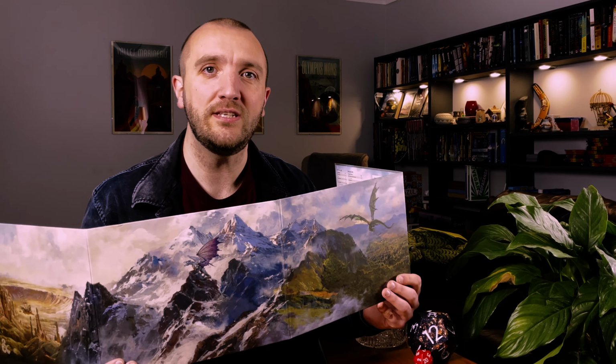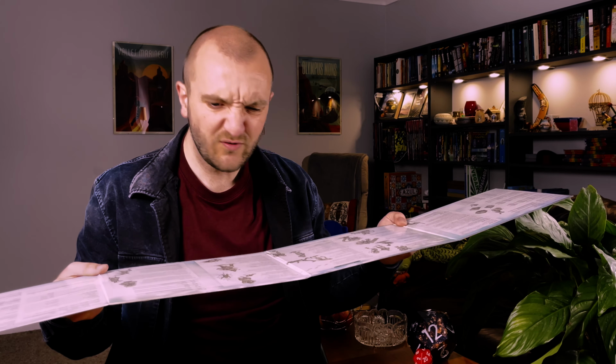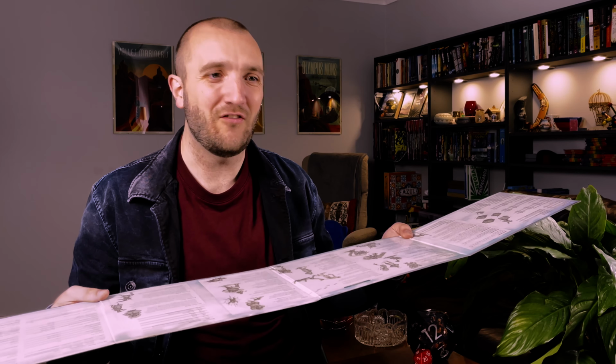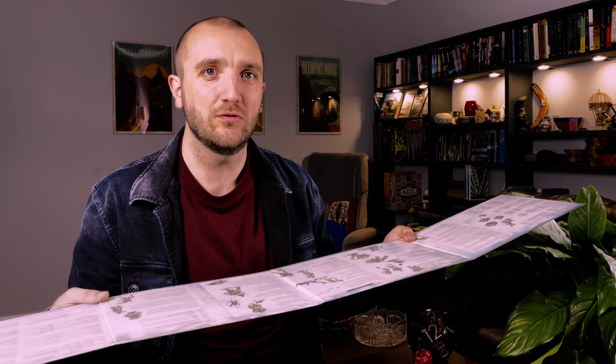This is my new DM screen, and despite running the game for over 5 years, this is actually the first one I've ever owned, but I don't like it. I'm going to transform it from a moderately useful screen with some useful bits and pieces into a mighty morphin monstrosity of a multi-purpose tool for running D&D and other TTRPGs. My name's Rich, and this is Renegade Rolls.